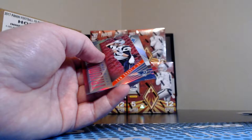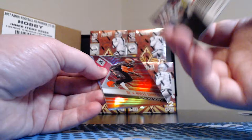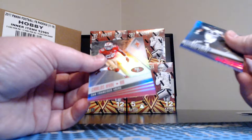And we have our first of the Tom Brady inserts. Triumphant Super Bowl MVP. Mr. Thomas Brady, that is a pink 102 of 199. Miles Garrett, pink rookie, 139 of 199 for the Browns. And Ray Lewis and Carlos Hyde base.